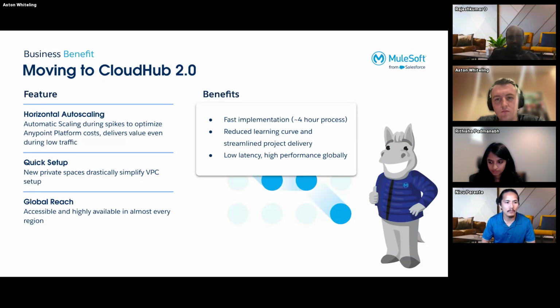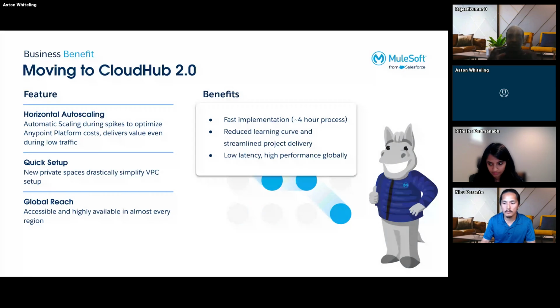And then, as I mentioned, the quick setup. I'm sure most of you have experienced setting up the VPC, configuring the load balancer, and the corresponding certificate management. It takes a lot of time. From the GUI point of view it is easy to do, but we need a lot of people to get involved to get things up and running. But in CloudHub 2.0, setting up the private space and ingress load balancer takes, I can say, maybe 25% of the time we used to spend earlier. It has sped things up very well.